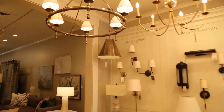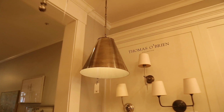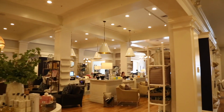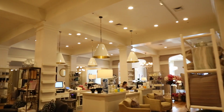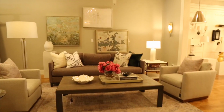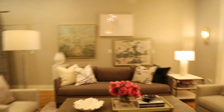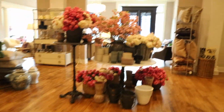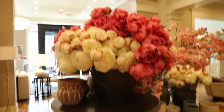Okay, I'm obsessed with this piece right here. And this is it, larger over the register in white. That's it. Wait, I forgot to show you guys these beautiful silk flowers that they have that are really good, really beautiful.